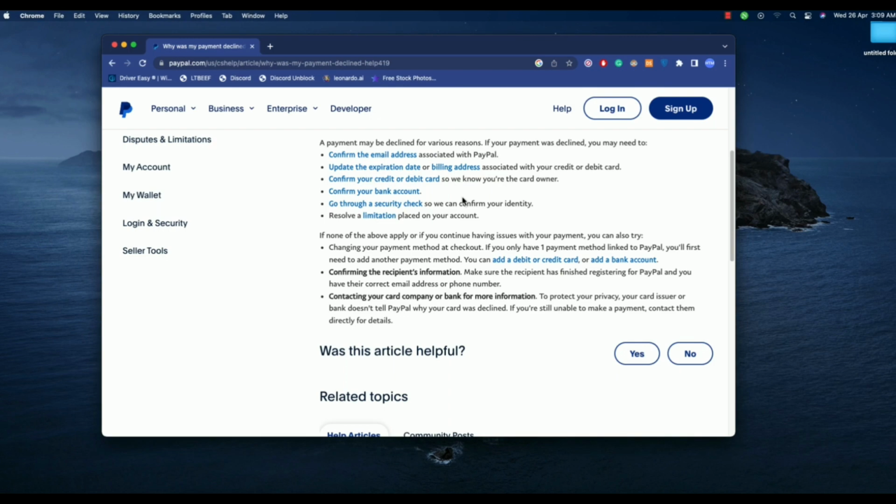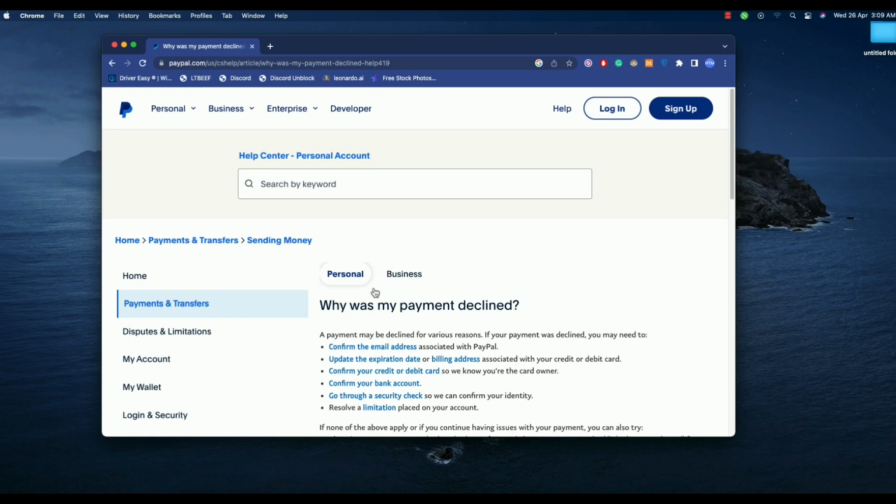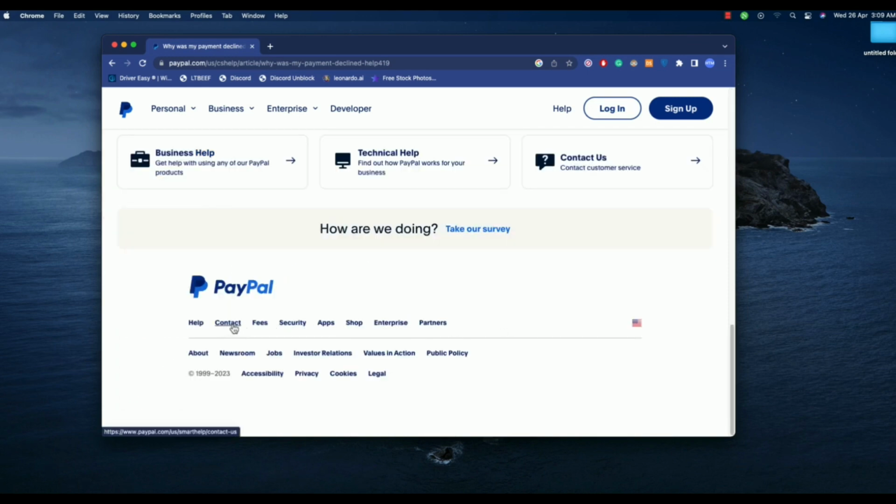If that's not the case, simply go to the PayPal official site, scroll down, click on Contact over here, and contact the PayPal support team, and they will help you with that issue.